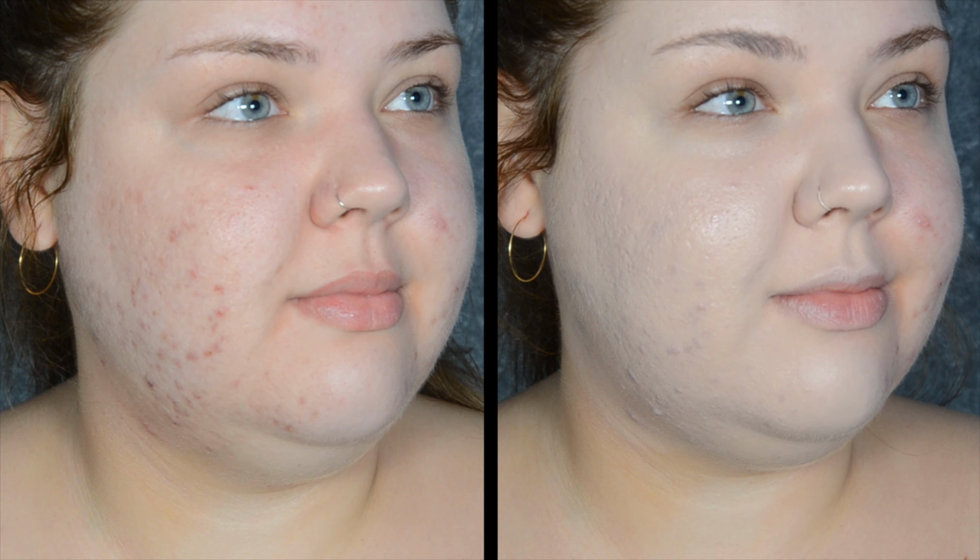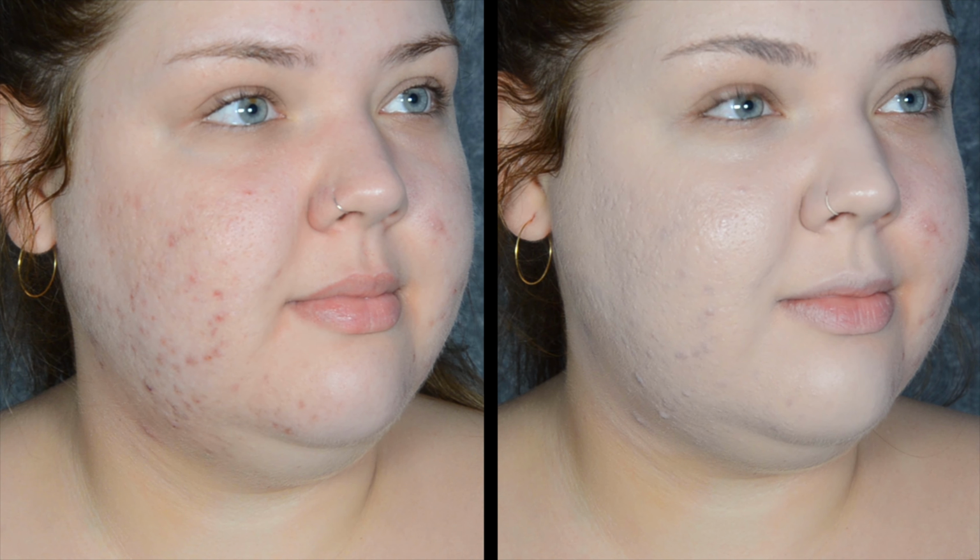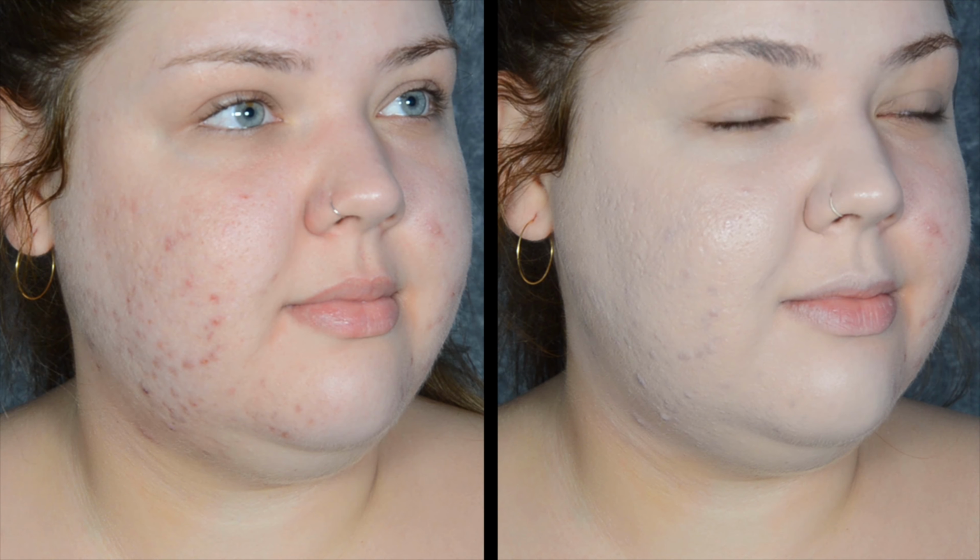Okay, this is 1 layer of the foundation on one side of my face in comparison to my bare face. Okay, the coverage is not impressing me at all. This is more of a light coverage for me personally, but I'm not giving up yet. I do need to pick up some more foundation. And let's try the brush.